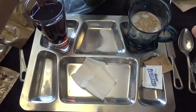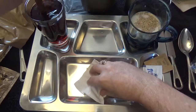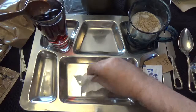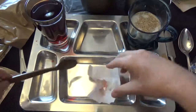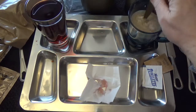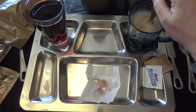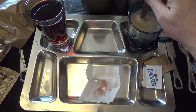And give that a little stir. Curious to try that one out. And stir up our cappuccino here. And I really want to try that out.